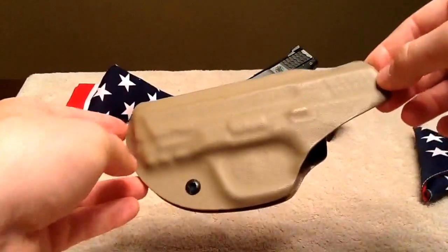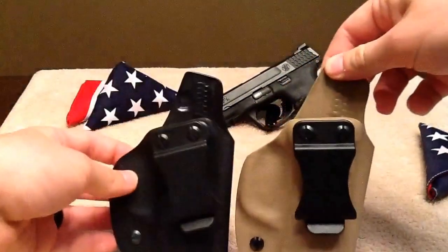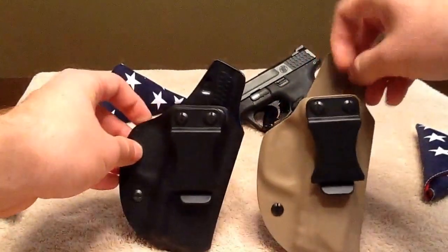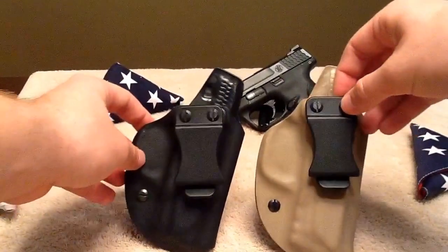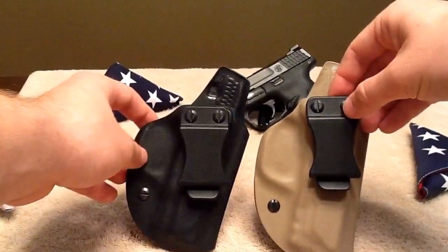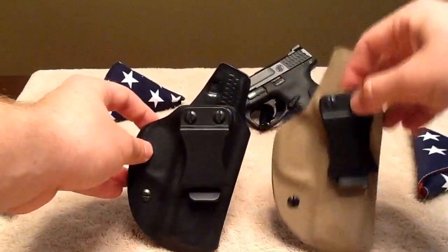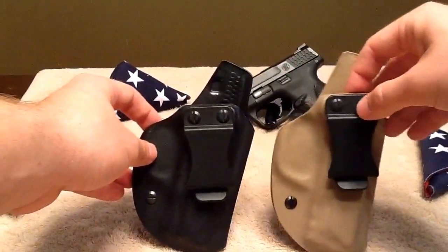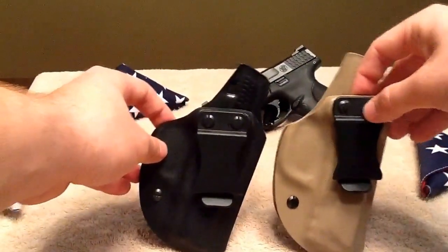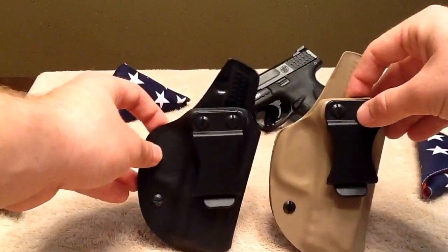Again, this is flat dark earth. A couple differences I noticed. I mean, he does make every holster from scratch, so every holster is not going to be exactly the same. I did order both of these with a 12-degree cant. The M&P 9 holster seems like it has maybe an 11-degree cant. It's not quite as aggressive as the Shield holster, but that's not really a problem.